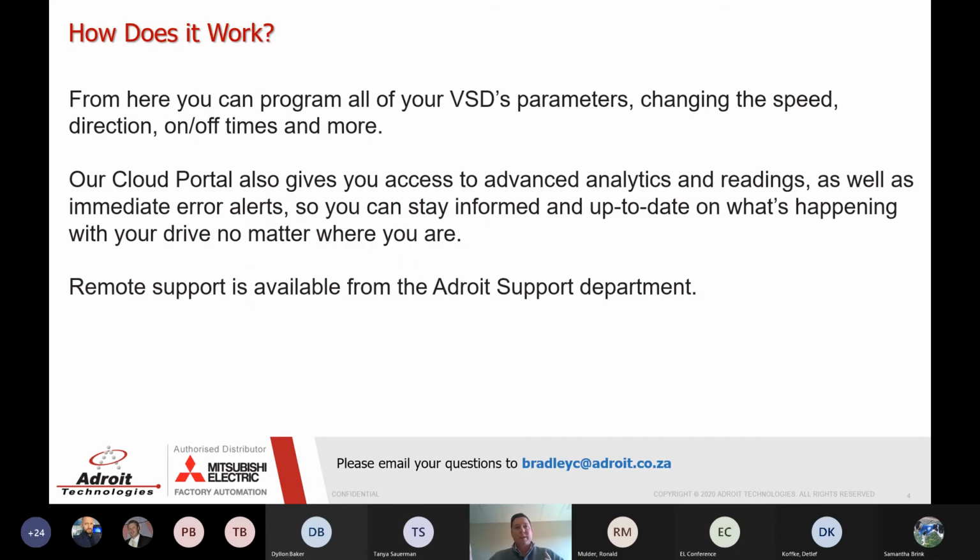How does it work? Quite simply, we've got 2G. The 2G is lovely because we're able to get into the mountains and the areas where we've had no reception. We've also got LTE versions. If you install the Adroit Connect modem onto one of your drives, what's really nice is our support department can dial into that drive, see the historical errors, read different parameters and actually set up that drive for you. So it's really nice from a remote support perspective as well. That's basically the gist of how it works.